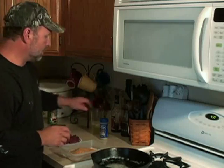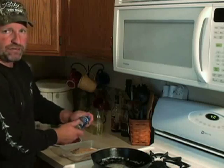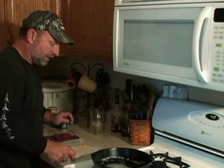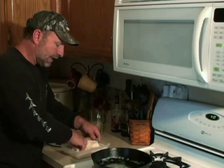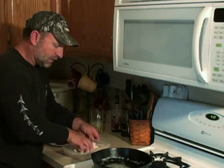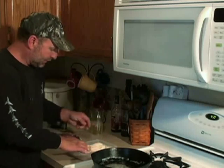And then kick it up a little more notch, a little black pepper. You guys can put whatever kind of breading you want, but this is what I do. So let me get that all mixed up real good. I don't do an egg bath, I don't do anything. I just let the heart with its natural juices kind of soak up the breading.